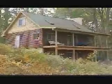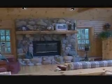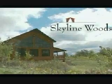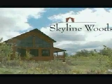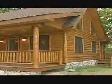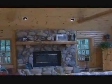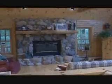The comforts of real wood should be enjoyed for years to come. That's why Skyline Woods offers a warranty package with professional recommendations to offer solutions to any problems normally associated with wood. Skyline Woods stands behind their products, providing exceptional support after the sale. You see, Skyline Woods allows you to renovate your current home or cottage, or build a traditional new home with a log home feeling only real wood can deliver. It's the log home feeling you've always wanted.